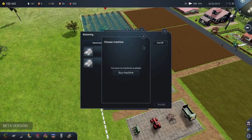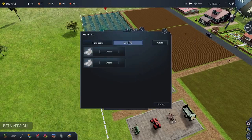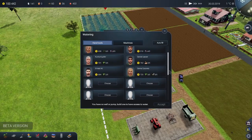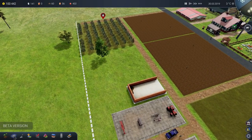I can't pick a tractor. I have no machines available. All right, buy a machine. Sorry, no machines were found that met the requirements. Maybe you can't water an orchard with that. Okay, well, let's autofill that. You have no well or pump. Build one to have access to water. Oh, for goodness sake. Okay, fine.